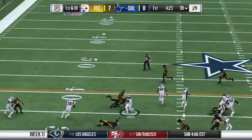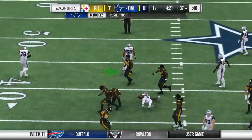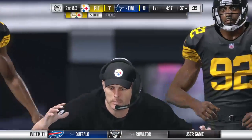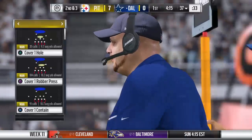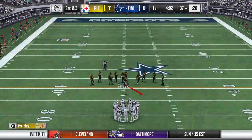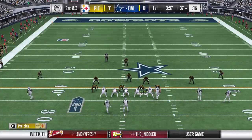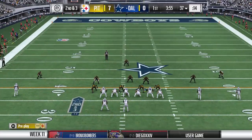Now a handoff here to his running back. Found a little room there as he's up to about the 37. 7 yards on the pickup there, and it'll leave him with a 2nd and 3. First play of the drive, let's give credit all around. Excellent blocking, but the guy carrying the ball, he was the finisher. A really nice run.